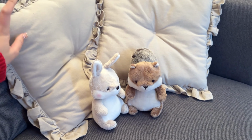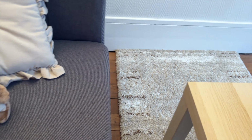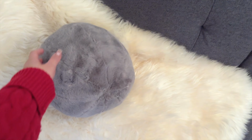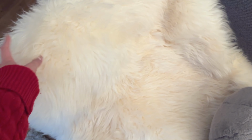Those are actually cushions that you can put on the floor, so whenever there's a lot of people coming over at my place to sit on the carpet with the seat cushions, they're actually really soft. I tried it out. And then I have those cute little plushies, a squirrel and a bunny. And over on this side, I also got this round gray sofa cushion. I love the texture of it, and also this fuzzy rug.